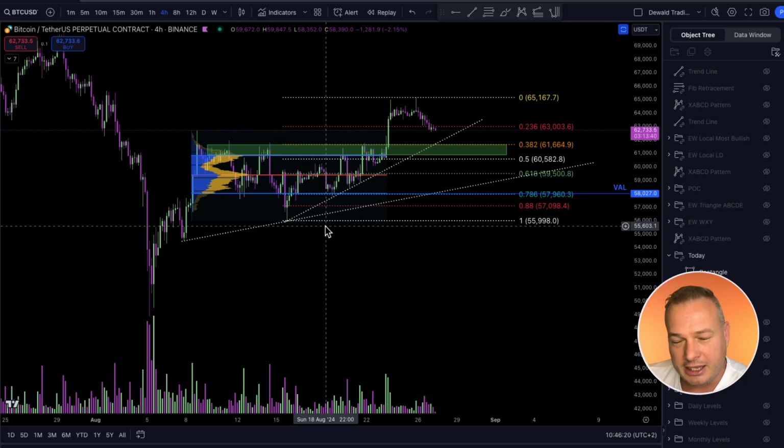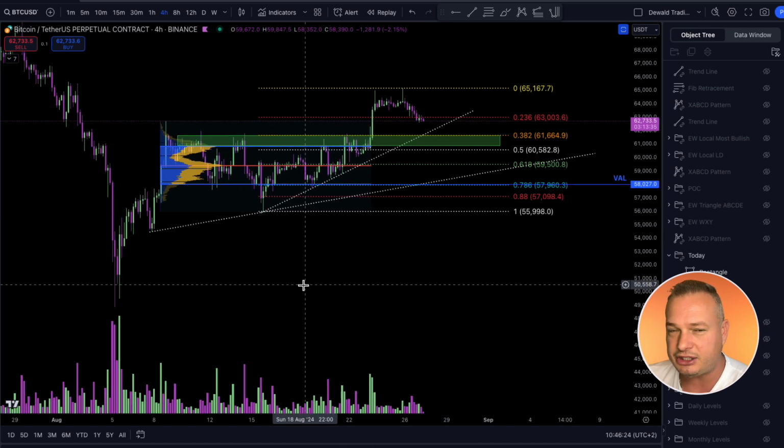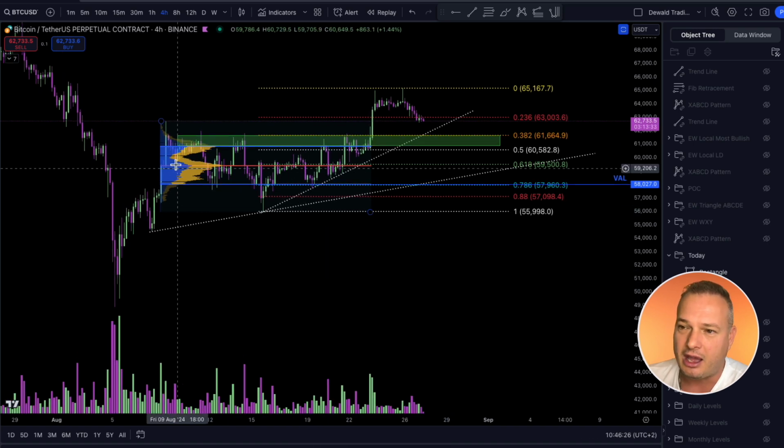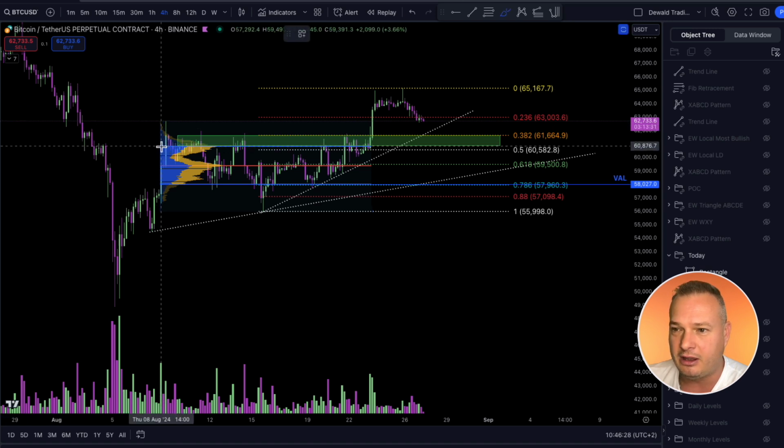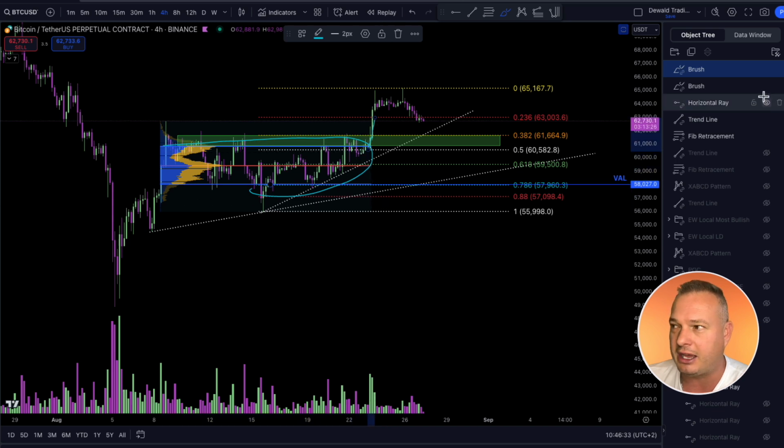Let's go and analyze the price of Bitcoin together. Looking at Bitcoin here on the 4-hour time frame, I'm going to keep the analysis really straightforward and simple. Okay, I have pulled a fixed range profile for this entire consolidation that we were in before we had the breakout here to the upside.